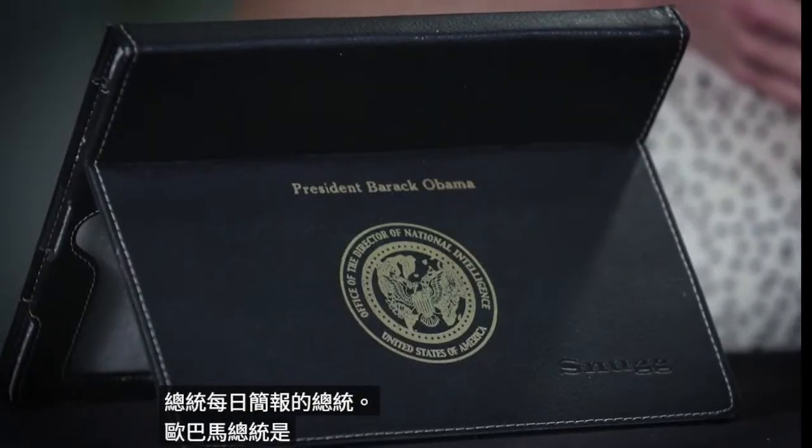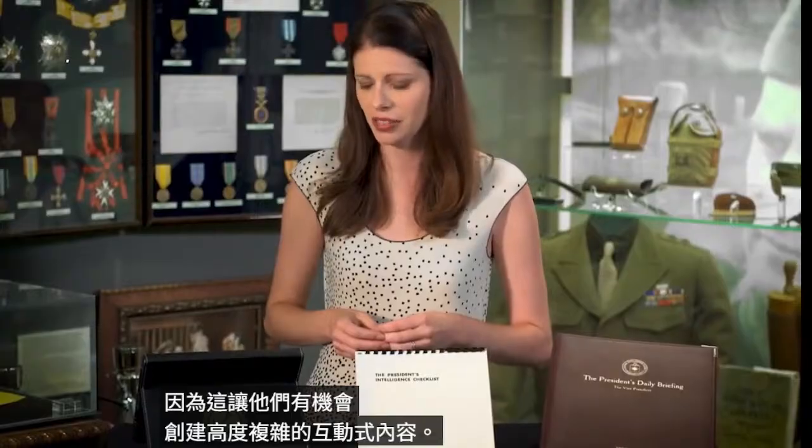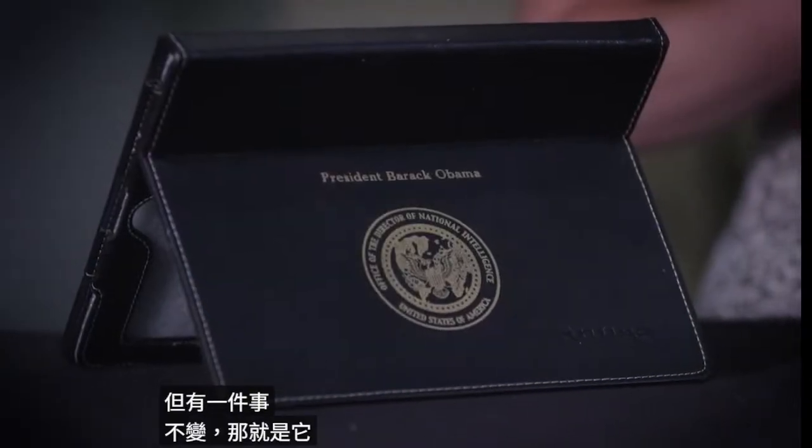President Obama was the first president to receive the PDB on a tablet. This was great for our graphics people, as it allowed them the opportunity to create highly sophisticated interactives. The topics of the PDB are going to change based off of what's going on in the world. But one thing that doesn't change is that it is always timely, factual, and non-politicized information.